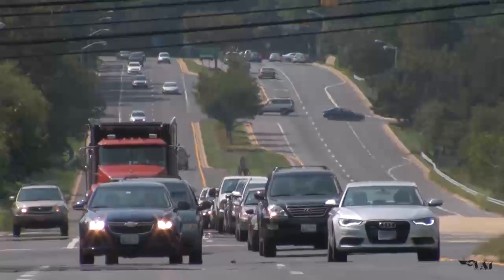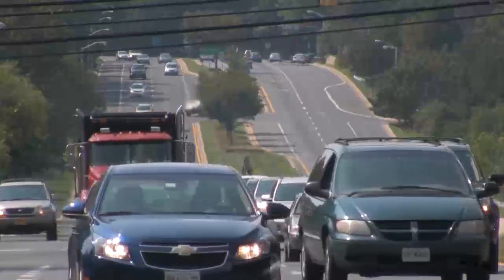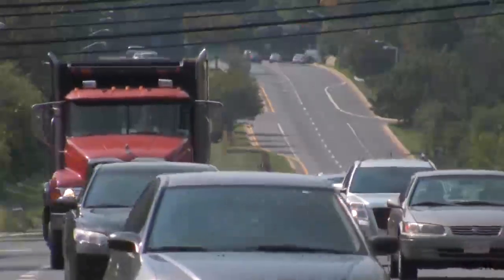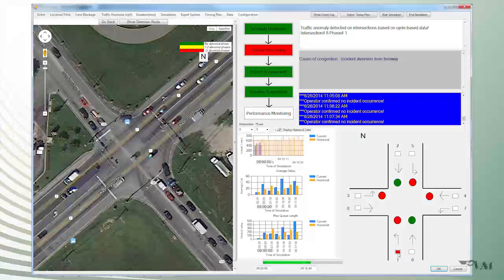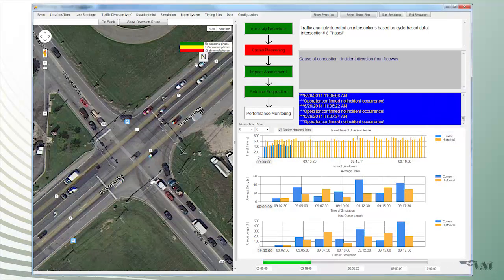Corridor traffic volumes were obtained from the Maryland State Highway Administration's historical databases. This data was used to construct the Synchro and VISSIM models for the corridor traffic evaluations. The corridor is simulated using VISSIM with COM interface and Econolite ASC3 software-in-the-loop traffic controllers.